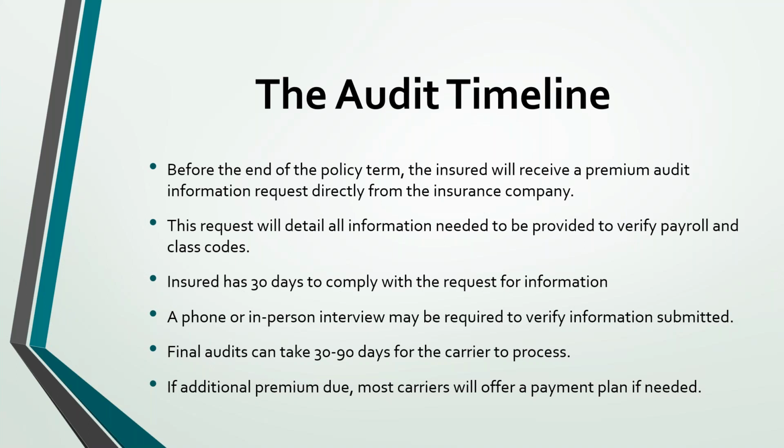So once you have completed the physical or voluntary workers' comp audit, the processing is typically anywhere from 30 to 90 days from the submission date, and then that audit will be issued to the broker and the insured direct. So if a large amount of premium is owed at the end of the audit, just a note, most carriers will offer a payment plan if needed.